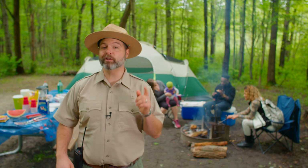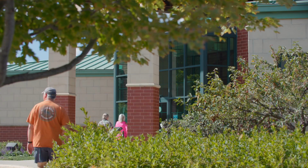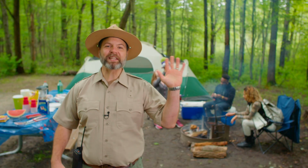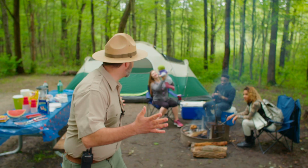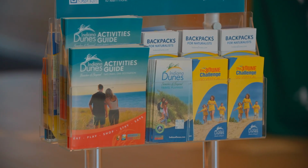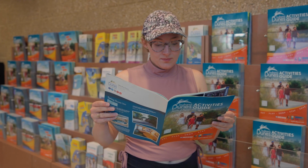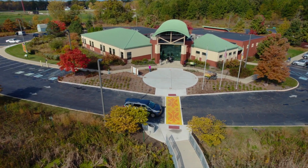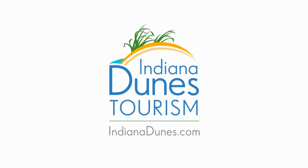But since it looks like you might be staying a while, make sure you stop by the Indiana Dunes Visitor Center just a couple of miles down the road. Have fun camping. Hey, who's got a s'more for me? Thank you, sir. For more tips, maps, and planning tools, stop by the Indiana Dunes Visitor Center. It's just a couple of miles south of the Indiana Dunes State Park entrance, right off of State Road 49.